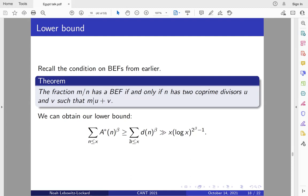And this sum, the sum of powers of divisors, is actually known. So the sum of the beta power of the divisor function is asymptotic to a multiple of x (log x)^(2^beta - 1). This was first written without proof by Ramanujan and then actually proved several years later by someone named B.M. Wilson.